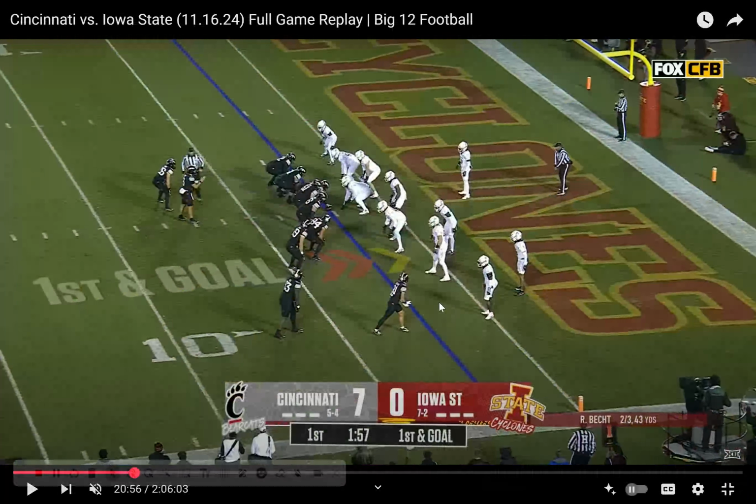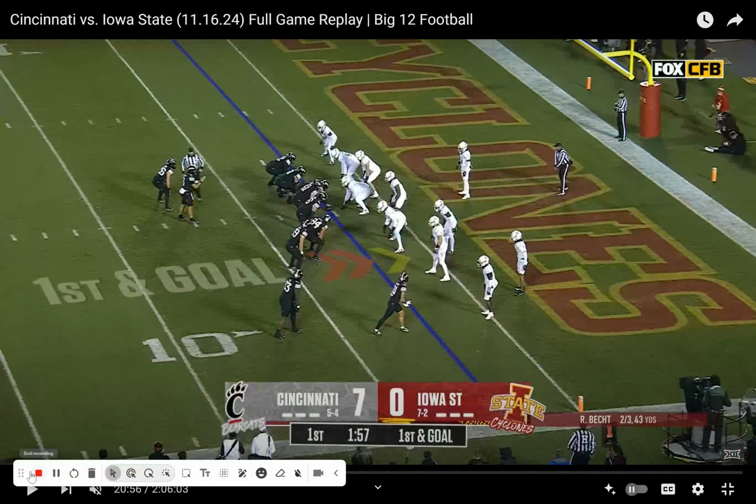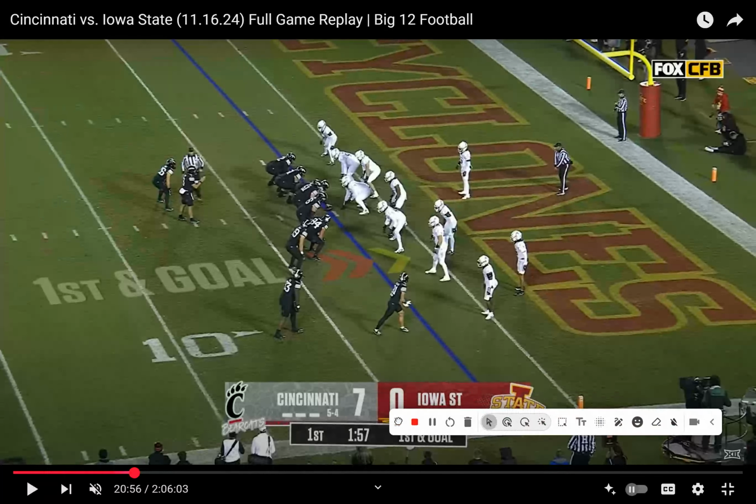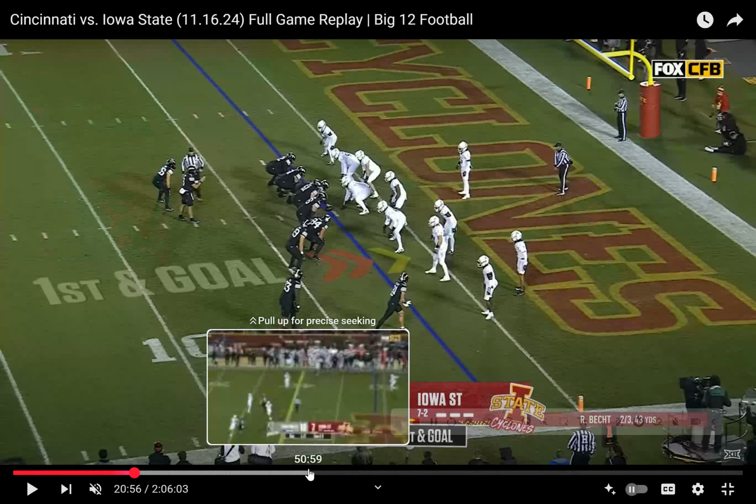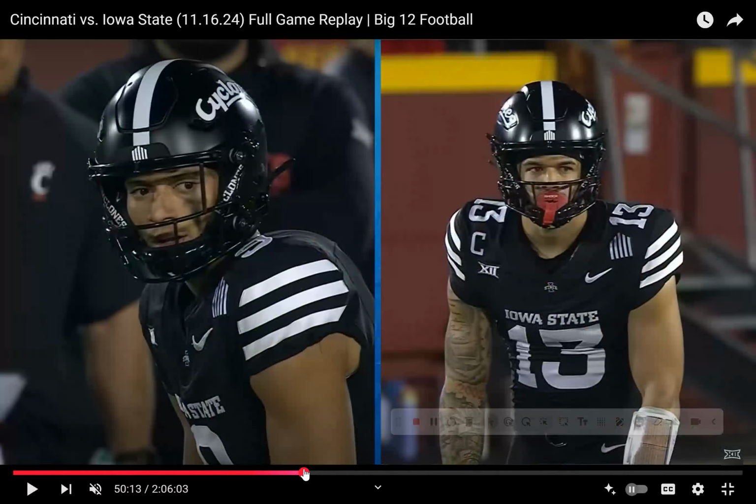All right, so now we're going to jump ahead to 50 minutes. So we got a big jump here. I'm going to move this up here. I forget to do that every time. So 50 minutes. Where's it at? 50-17 is where we want to be, right here. All right.